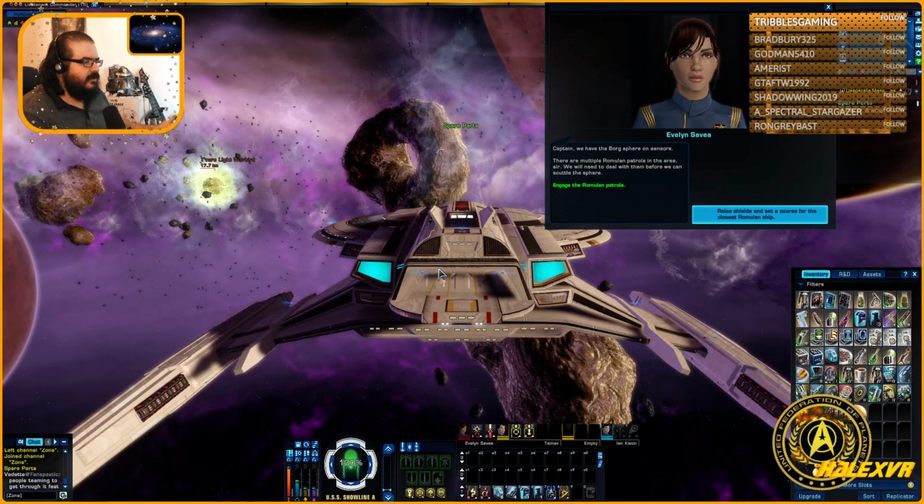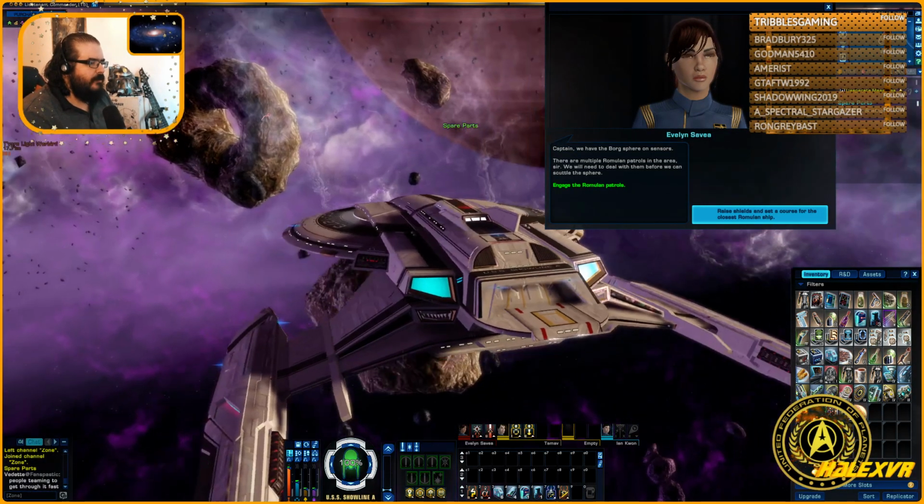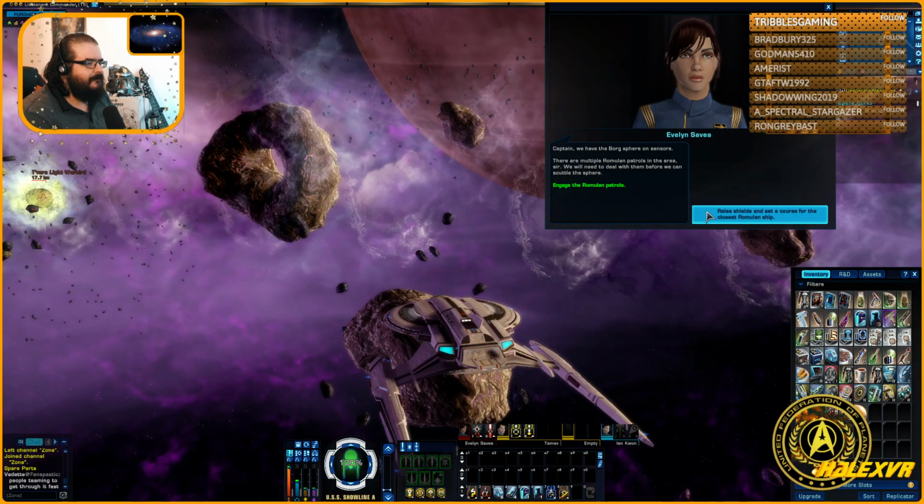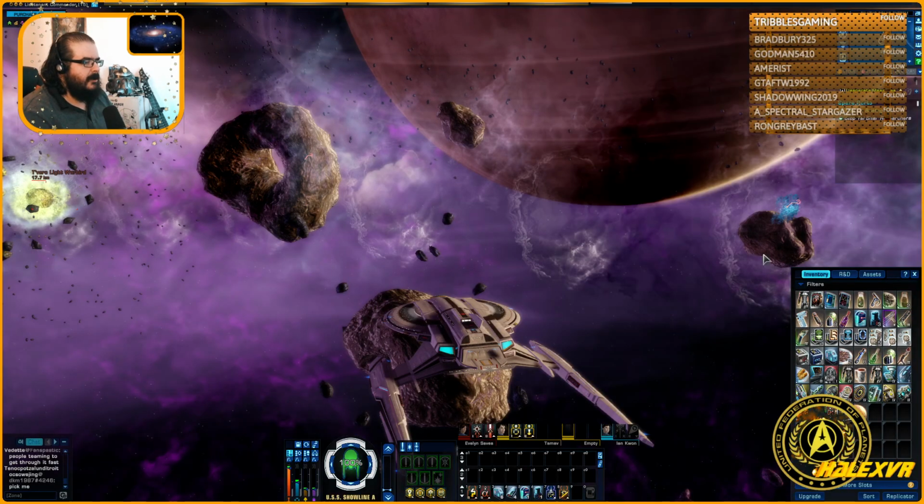Captain, we have the Borg sphere on sensors. There are multiple Romulan patrols in the area, sir. We'll need to deal with them before we can scuttle the sphere. Raise shields, set a course for the closest Romulan ship.